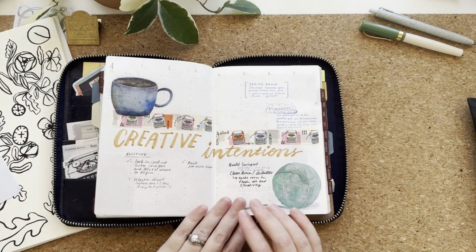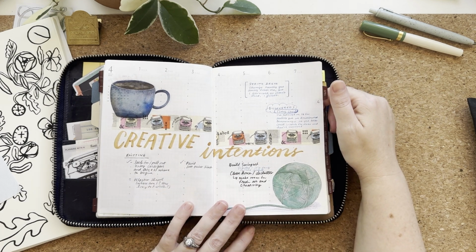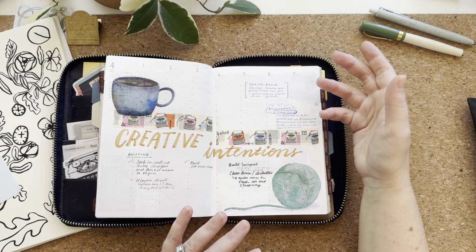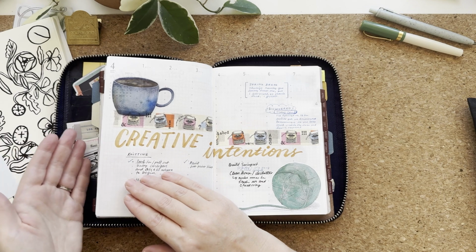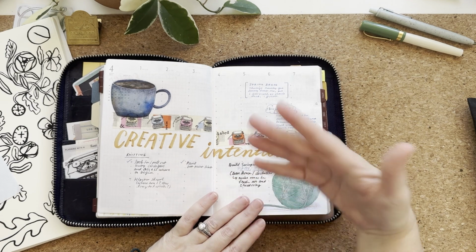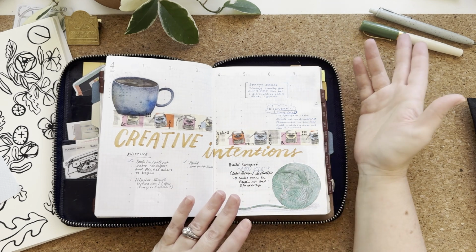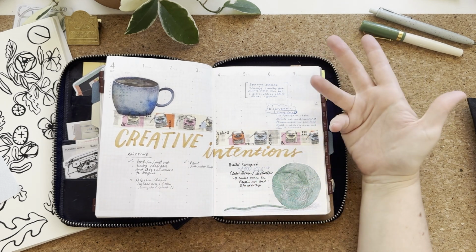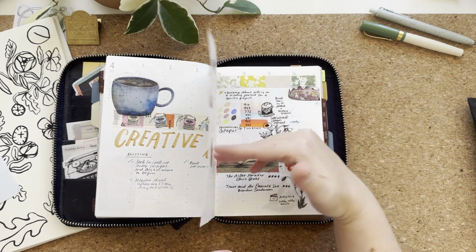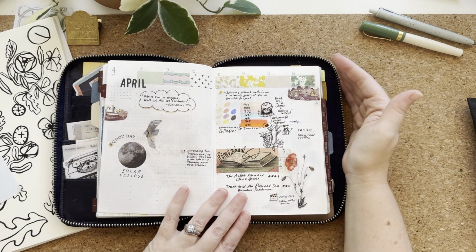I was fully into the daily logs in my traveler's notebook, and so I was thinking of ways to use this, and this is a place where I thought I would take some of those creative goals that I put in the beginning of this notebook and keep a weekly kind of intentions of what I hope to accomplish. And this did not really, well, we've had a lot going on, so I can't say that it didn't work. It's just that we've had a lot going on, and I haven't been able to get to a lot of things.